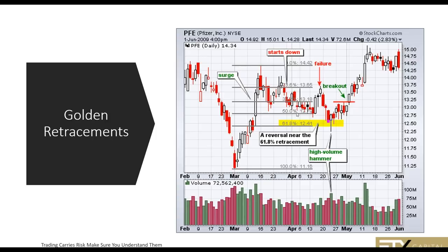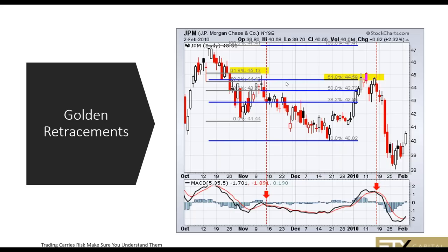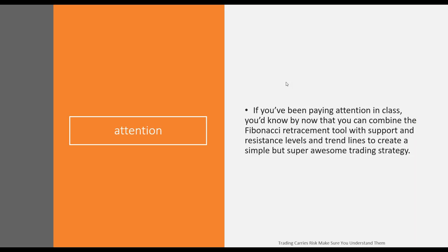Okay. Because what you're looking for in an uptrend is a point where the buyers want to re-enter the market. They're saying that asset eased out enough. I'm going to buy now to ride out that wave. It's also cleared out all the sell orders. So if you've been paying attention in class, you know by now you need to combine the Fibonacci retracement tool with support and resistance levels and trend levels to create a simple but super awesome trading strategy.